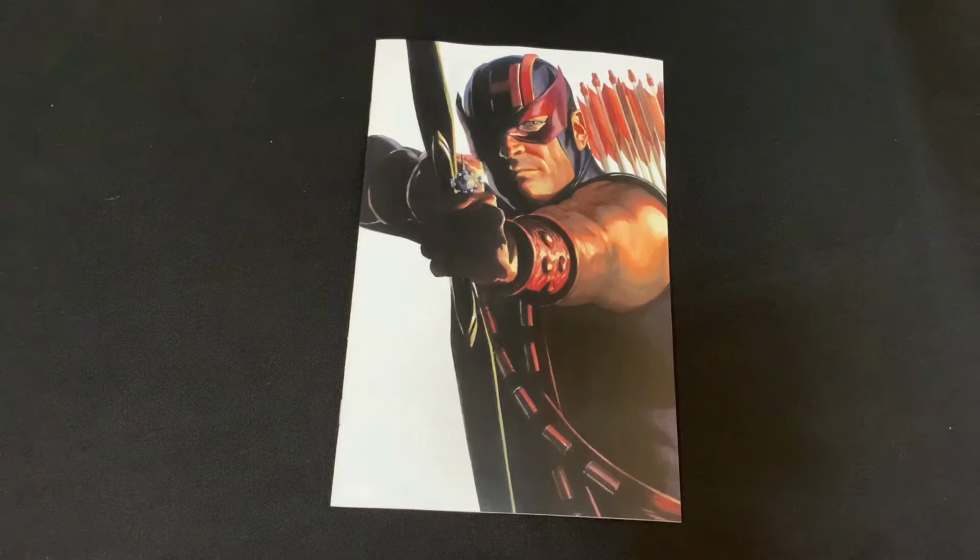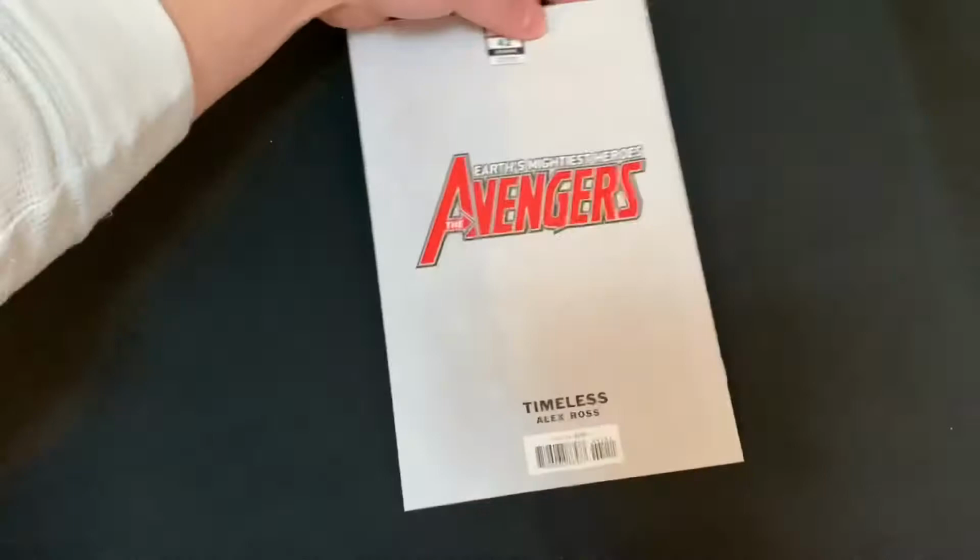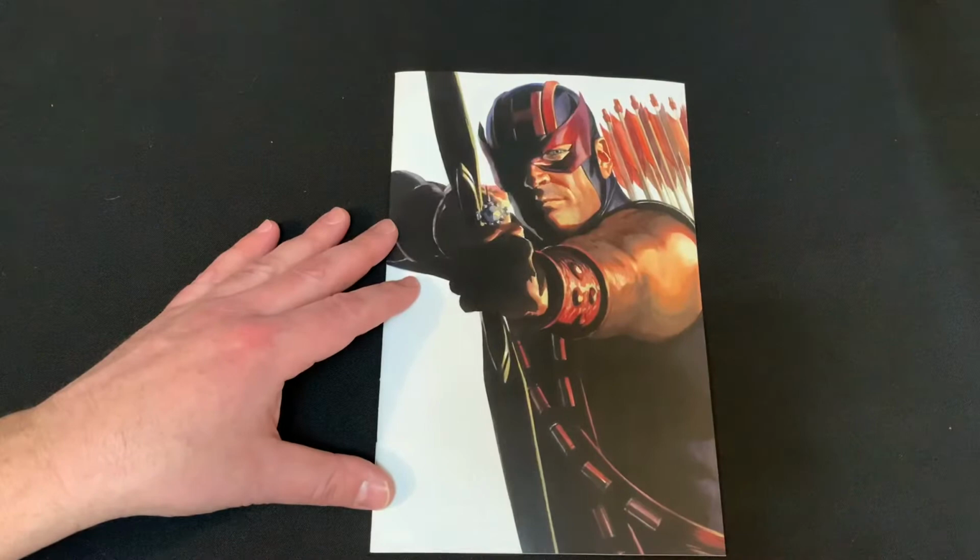Here we've got another one of the Alex Ross Timeless variants that continue. I thought they were just going to be for a month, maybe two, but it looks like they've gone at least 3 months now with covers. So we got Hawkeye, and this is on the cover of Avengers number 42. And this is a title, too. I like the Avengers, but I don't know that it's something I need to collect new every month.